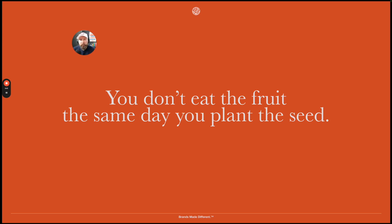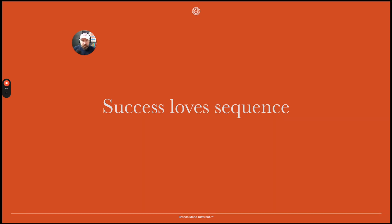One thing to note, before we get into all of this, is I love this saying: you don't eat the fruit the same day you plant the seed. One thing to understand about branding is it is the long game, but you have to start with a solid foundation. It's like building a house, right? If you build your house on sand, it's going to fall apart once you put all of the other stuff on top of it. Your brand is the same way. So we want to make sure that the foundation is set first, and we do that through positioning.